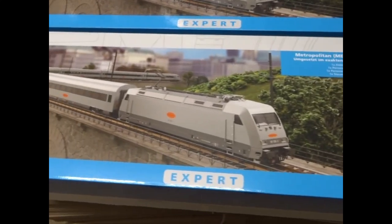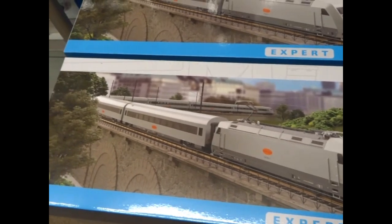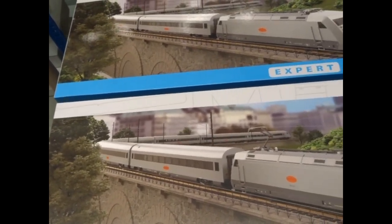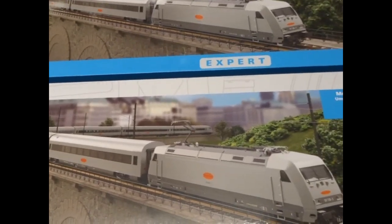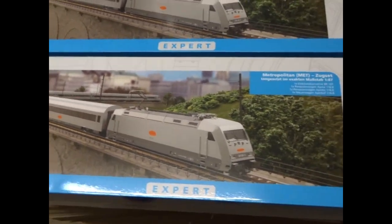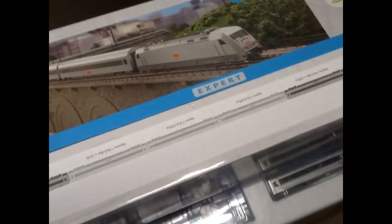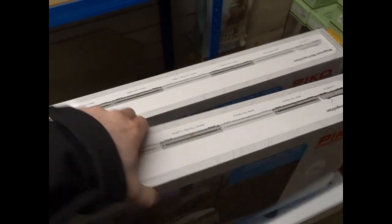So we have the complete 8-car set, the Class 101 loco, and all the intermediary coaches, and the cab control car. So, huge boxes. If I put it up on the end, it shows the contents of each box. And if we have a quick look on the back, it shows it from the cab control end.